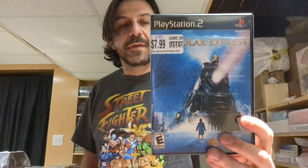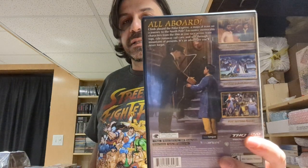Amazing graphics for the system, and also a great deal for $4. Then we have Rune: Viking Warlord for the PS2, and The Polar Express, another game based on, you know, movies, huh? I think that this is a decent game based on the reviews I've seen. So I haven't played it, also in the collection.